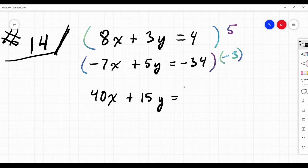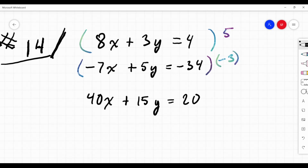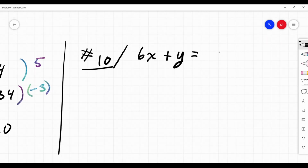I want to do it. Can we do number 10? We could. Number 10. Do you not have a calculator around? 6x plus y equals negative 39. If I was doing this problem and it didn't tell me I had to solve this using elimination, I would use substitution.